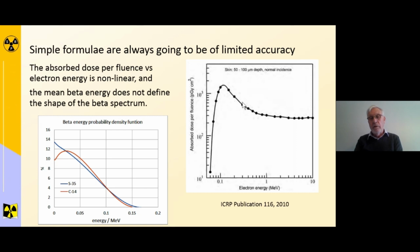And the second thing is to look at the chart on the right. Now this shows you, if you like, the absorbed dose per beta going into a square centimeter of skin. And look how non-linear it is. And both the scales there are log scales. It is highly non-linear. So if you try and map the spectra onto the dose you get per energy, it is very difficult indeed.